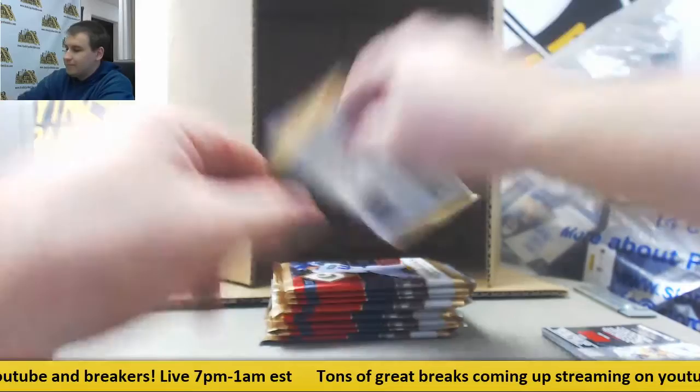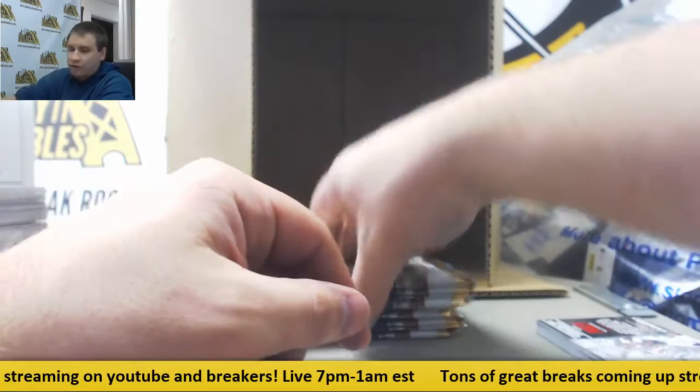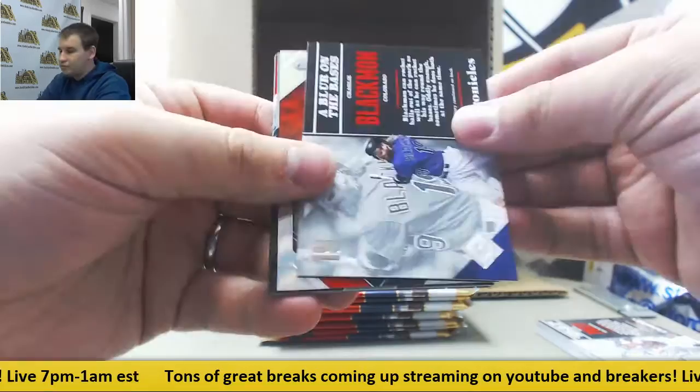Yeah, Scherzer would be up there. I don't know if I'd put Syndergaard up there. He's good, but $1.99 Paul Goldschmidt. Corey Kluber has to be up there. Number to $2.99, Christian Arroyo Blue for the Giants.